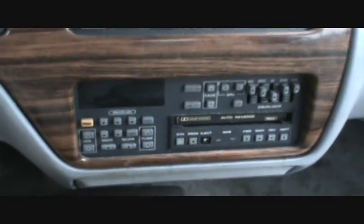I can't read that. What is it? Let me open the door. Oh, over here. There it is. Performance sound. Well, here's the head unit to the performance sound.